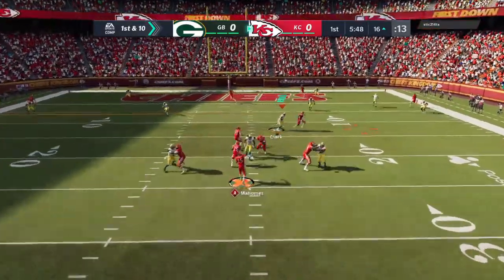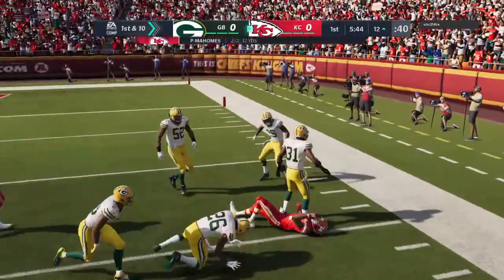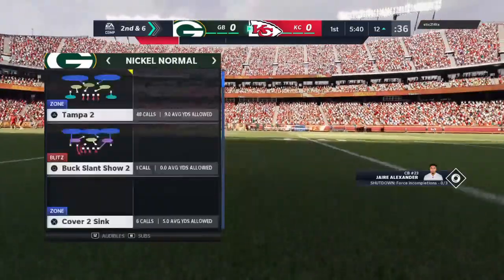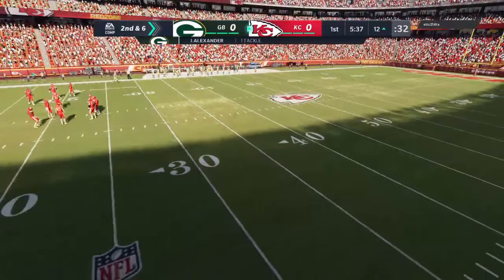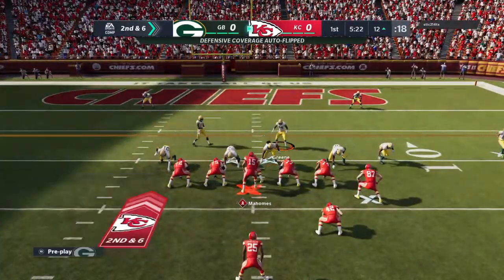Working from the gun, Mahomes. Looking right side, and that's complete to Watkins. And he'll work free from one tackle, but that's about all as he's taken down. They'll contain him to just 4. 2nd down. It's now 2nd and 6 at the Packers' 12-yard line.